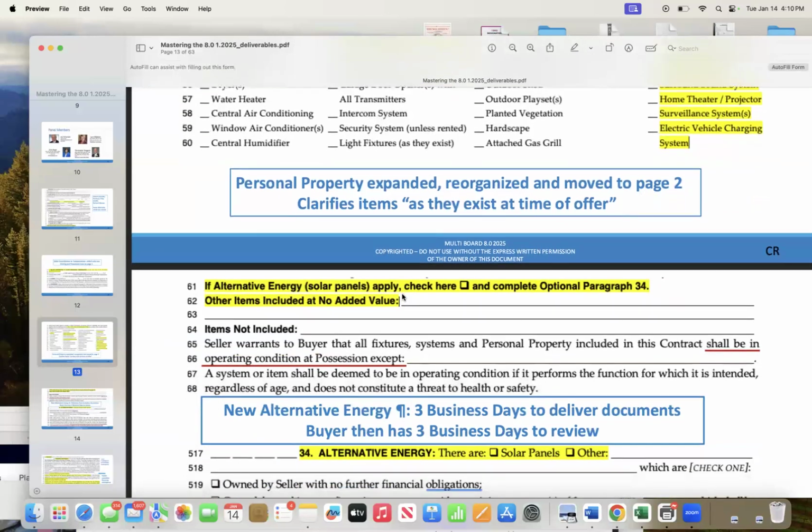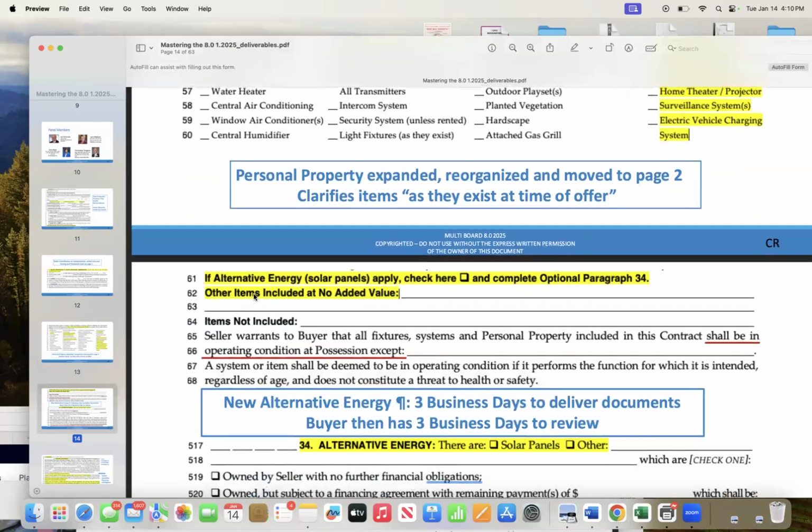All right, 61, 62. If alternative energy, solar panels, yay. How about this? Solar panels. Jackie, are you there? Yeah, good thing. Greg's napping. He would hate that one. I should have had this contract when I saw Greg's house.